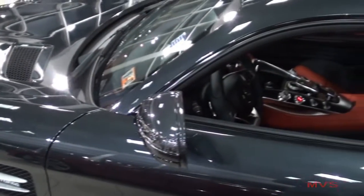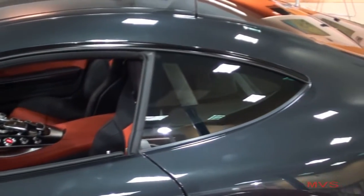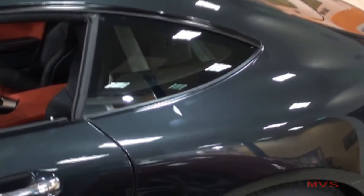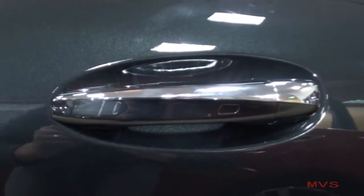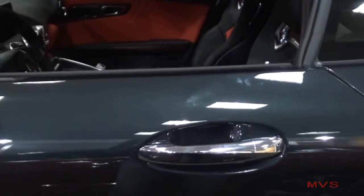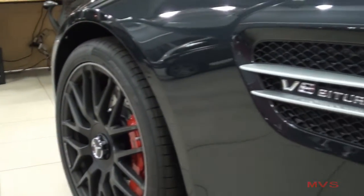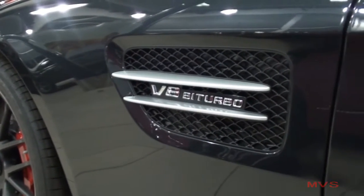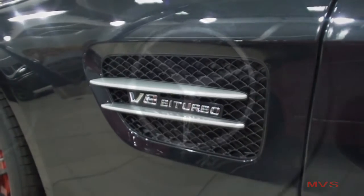Black trim sits around the side windows, while the door handles are color matching with chrome accenting. Passive entry is also included. The front fender vents are complete with silver chrome accents and the proper engine badging.